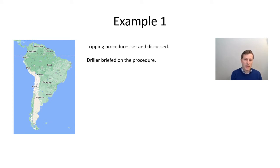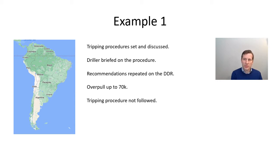So that was our client in South America, and that was a horizontal well being drilled. We discussed the tripping procedure prior to the start of the section, and the driller was briefed on it as well. He was told what to do and what not to do and why. And we repeated this recommendation every time on the daily drilling report, prior to the section and during the section, how to trip if we need to trip and what to watch for.